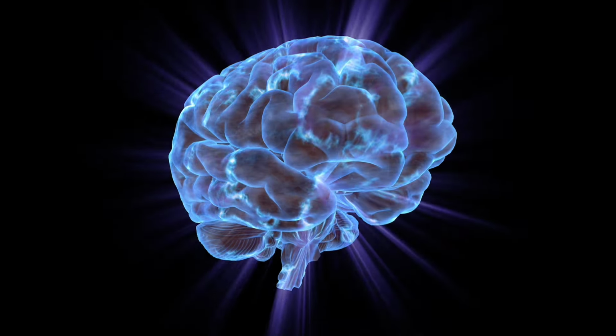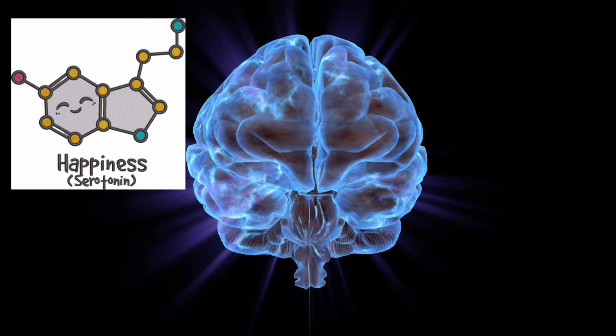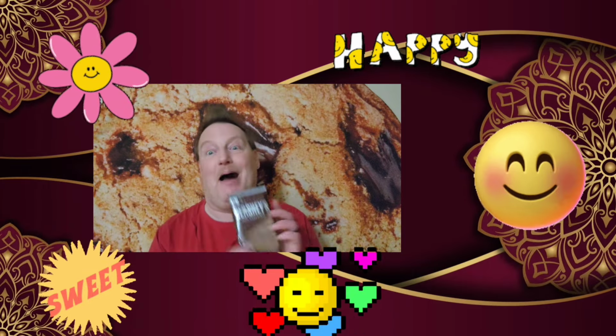Chocolate also helps the brain to produce serotonin, a hormone that causes generalized euphoria. So it turns out that chocolate actually does make us happier. Yay! I mean, do we need another reason to have some chocolate? I don't think so.